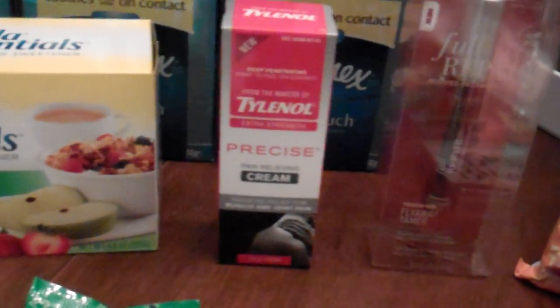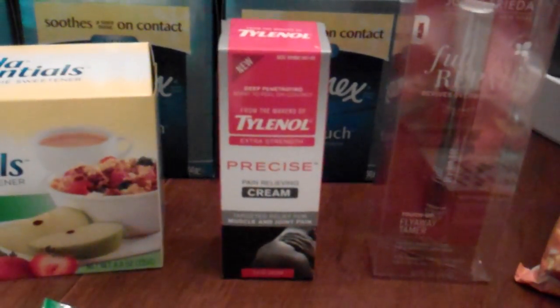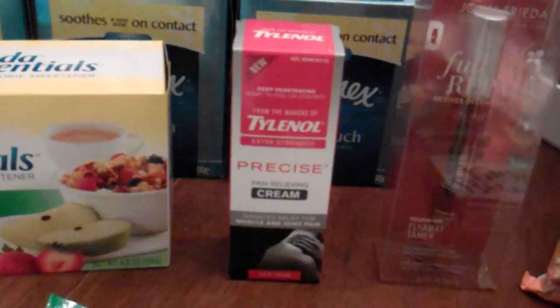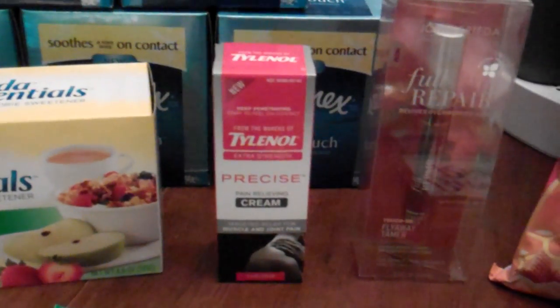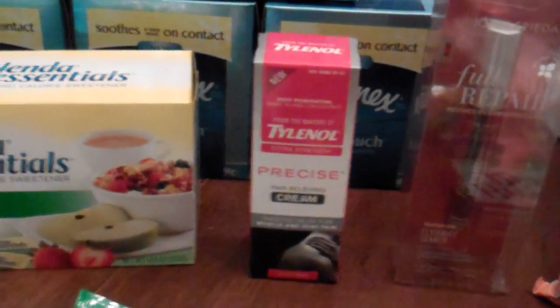So it is $5.99, and then there is a $3 off printable coupon, which I will link. And then you get a $3 register reward. So that makes that completely free, which is awesome. I'm definitely going to go back and do that deal again because that's a really, really good deal.